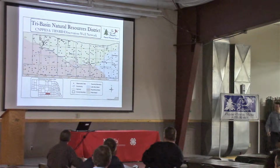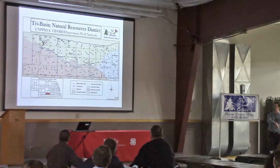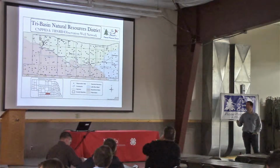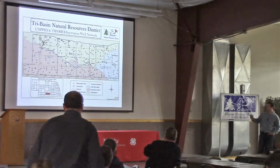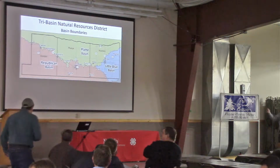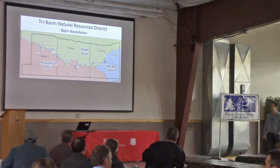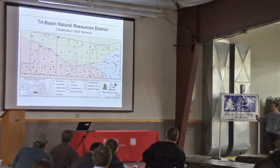Part of the reason that we know what's going on so well in our district is that every black dot up there represents a well that we measure, or that Central Public Power is measuring, at least twice a year. So we get a spring reading and a fall reading, and we're able to track our changes throughout the year. Of course, the three river basins that we are part of make us a unique NRD in relation to the other ones.